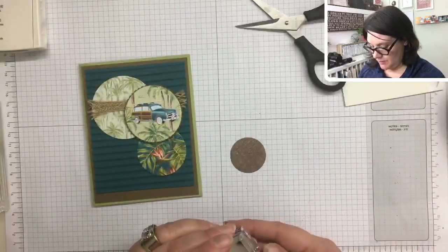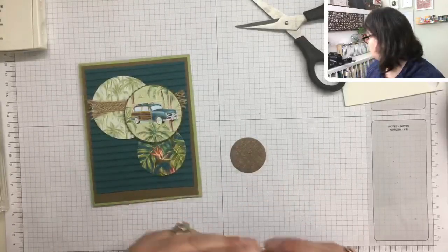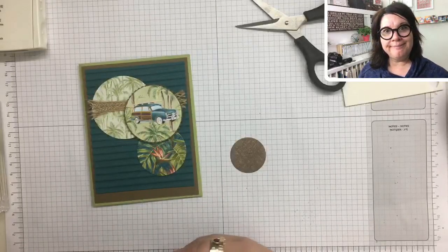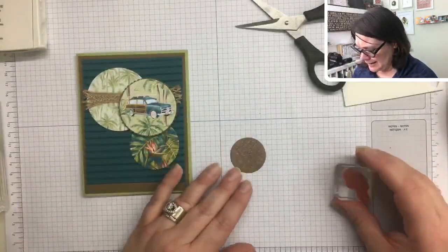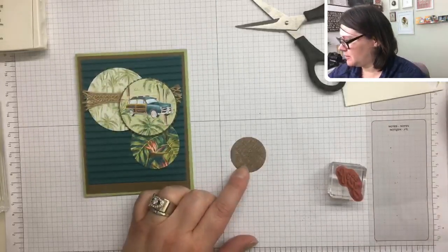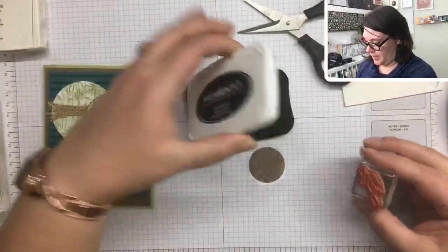Okay, so the smallest one, I'm going to stamp with a saying. I think I'm doing thank you from the, I'm going to guess it's Tropical Oasis, Timeless Tropical. I keep wanting to say Tropical Oasis. It's not Tropical Oasis. Now I'm wondering if Pretty Peacock would be bold enough. I don't think so. So I'll just get out my Memento Black and we'll just go with that.